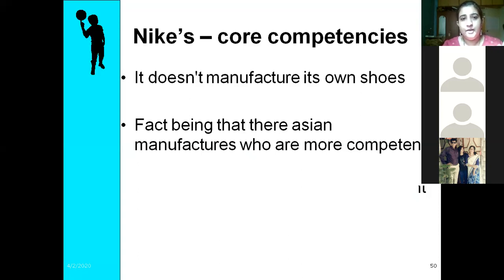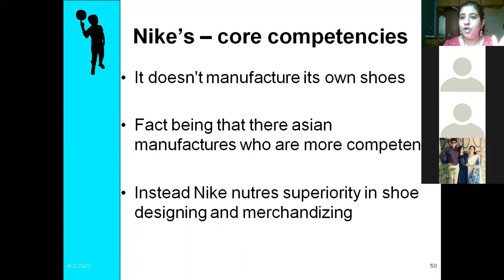So what Nike is doing, they are getting the manufacturers. The fact being that their Asian manufacturers are more competent, more better. That means जो Asian में जो manufacturers हैं, they are better than Nike manufacturing. So that is the reason why Nike, instead of making itself competing और अपने आप को Asian countries से better बनाने से अच्छा, is going further and getting in tie-up with these Asian brands who make good shoes, and they are just outsourcing or buying those shoes on behalf of Nike. After doing that, the basic purpose is that Nike nurtures its superiority.